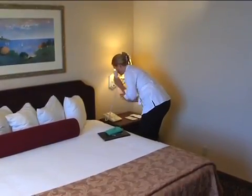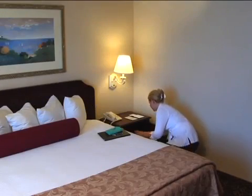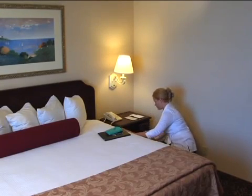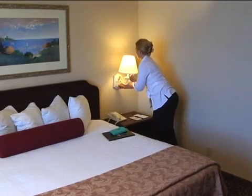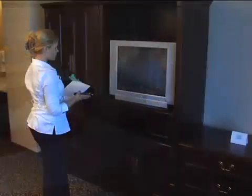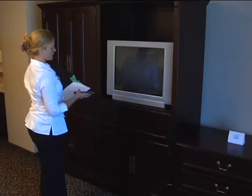Check that the phone is clean and working, as well as all clocks and lamps. Ensure that all nightstands are clean. Check underneath the bed and ensure that the bed is properly made. As you move from one area to another, turn off the lights. Make sure all televisions work properly and the remote control is set in the appropriate place.